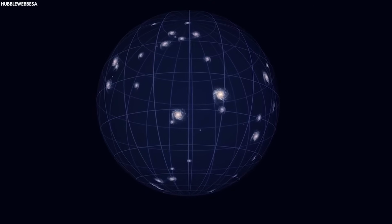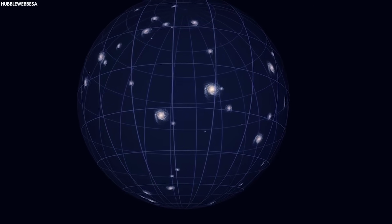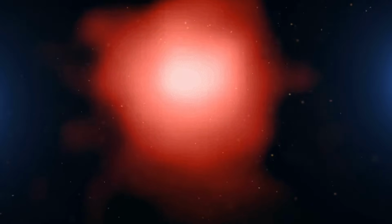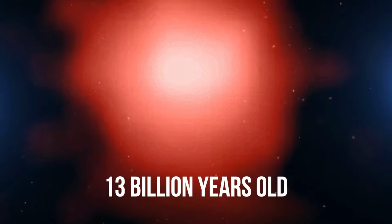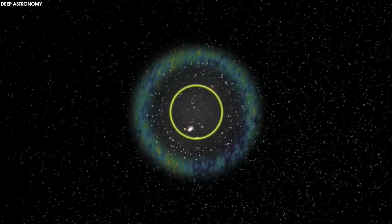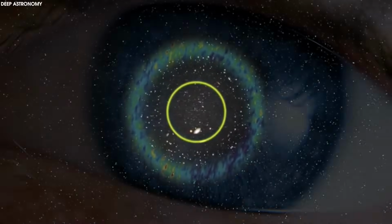That's also because of the expansion of the universe, which creates a moving frame of reference that makes it hard to describe distance meaningfully. Examples include galaxies like Maisie's Galaxy, which is described as being 13 billion years old. The light has traveled 13 billion years to reach us, but if we could see Maisie's Galaxy today, it is much further away because in that time, the universe has kept expanding and accelerating its expansion.